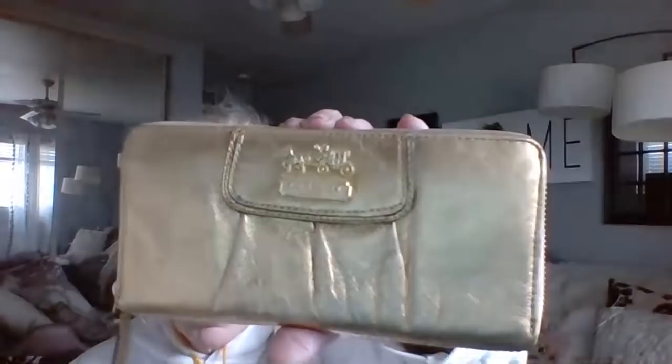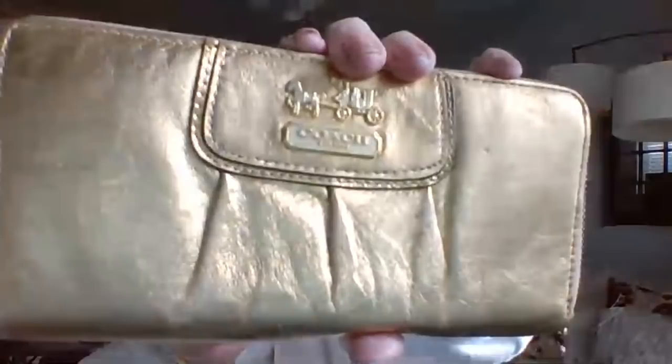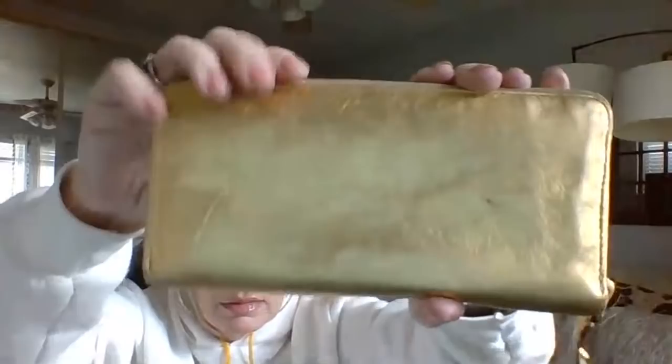Okay, then I have this Coach gold zip around wallet, leather as well. It's a metallic gold. Open it up. Okay. Zipper up. Like a clutch, it's like a crackle gold, so pretty.